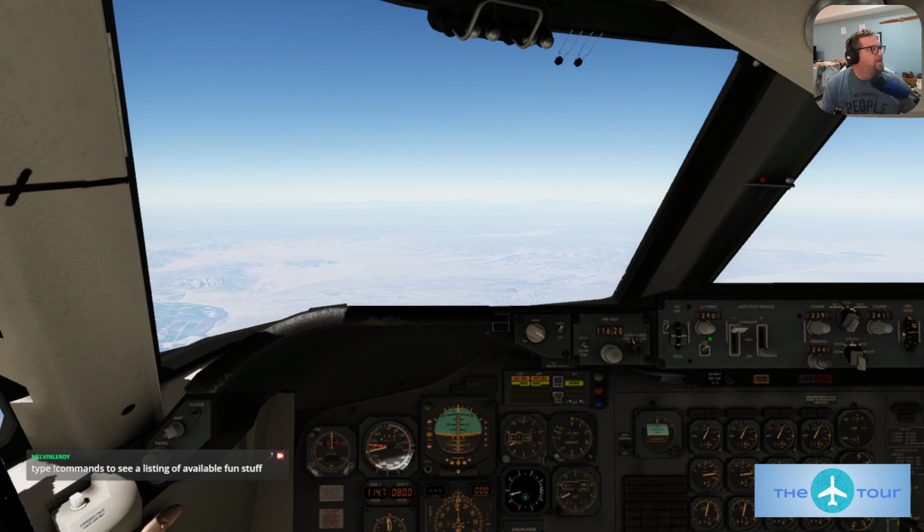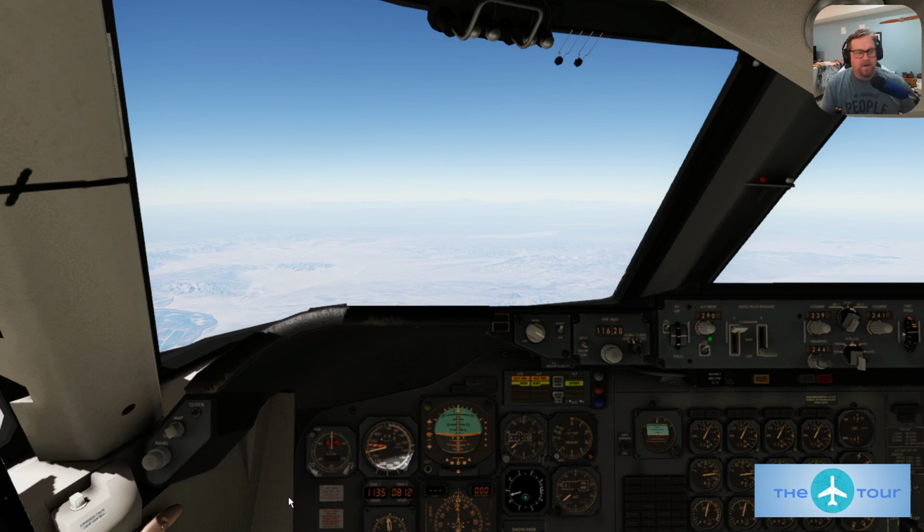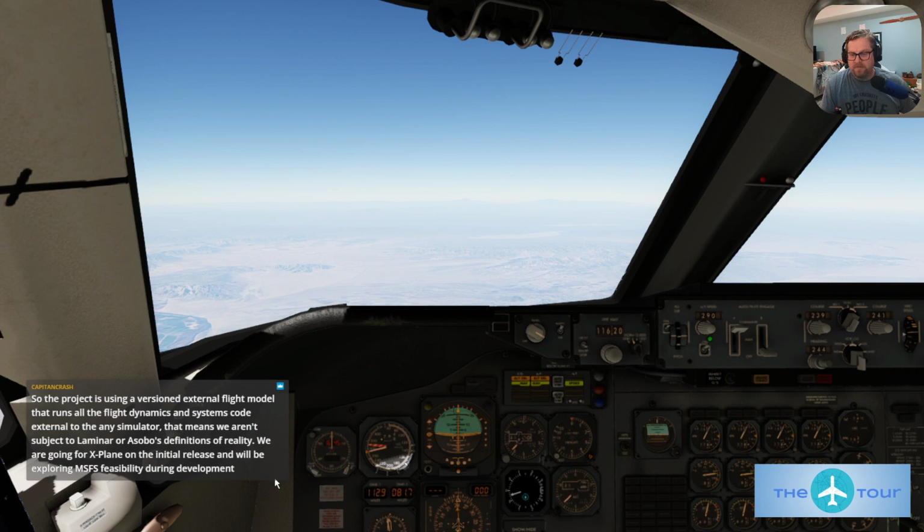I'm trying to multitask here. Wait, oh, hey, oh, all right. Okay, getting close, about 40 miles. We'll start heading down. This is definitely one of those areas where you can't rush the approach because of the terrain.